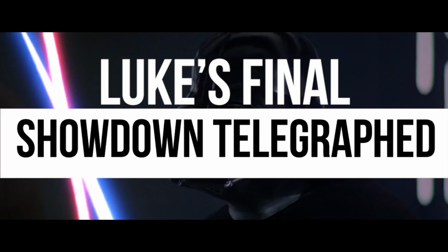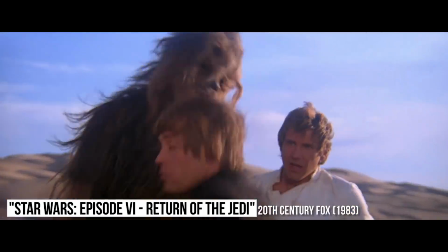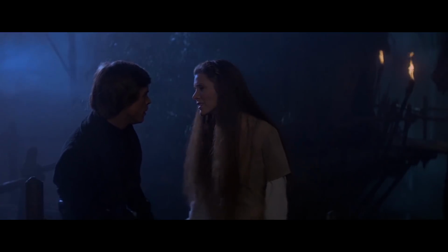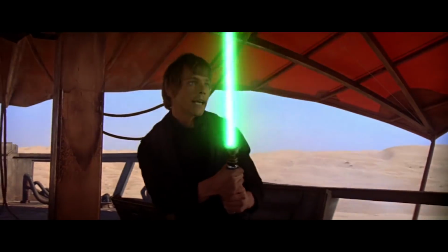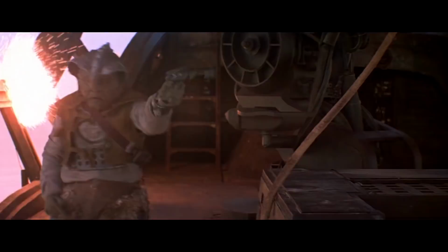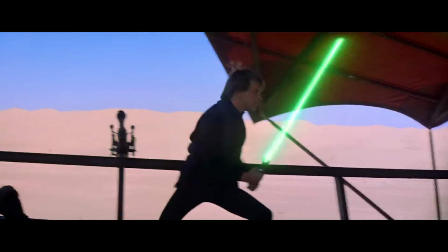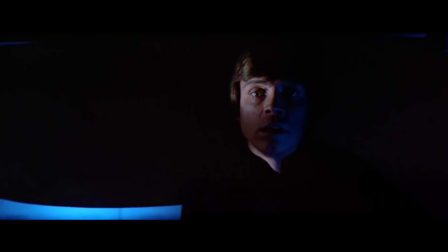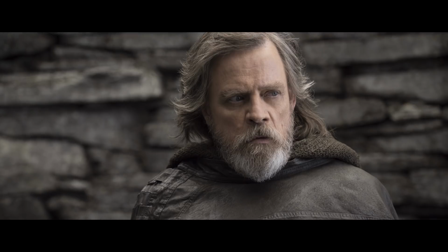Luke's final showdown telegraphed. At the film's climax, Luke Skywalker himself returns to the Resistance. He has a moment with Leia before going out to confront his nephew, Ben Solo. Luke looks drastically different here than in previous shots of the film. Initially, one might think that he just decided to cut his hair before embarking on a mission. But as it turns out, Luke was never there. He projected his image across the galaxy to save the Resistance and inspire them, creating a new legend.